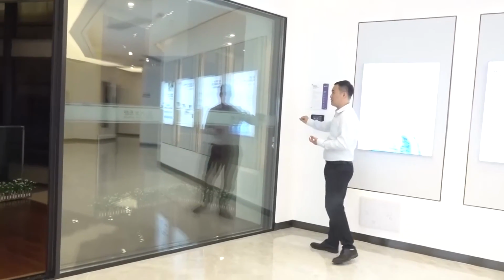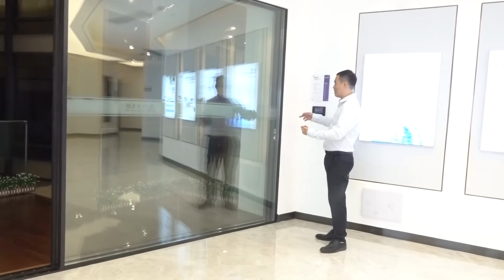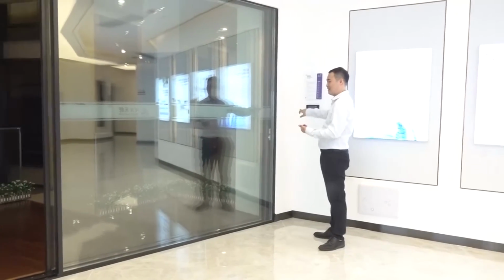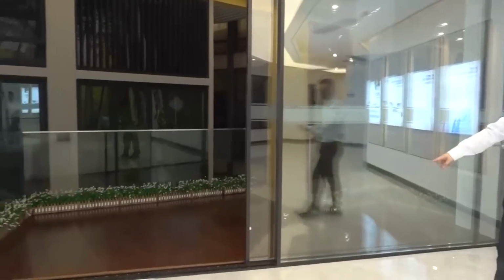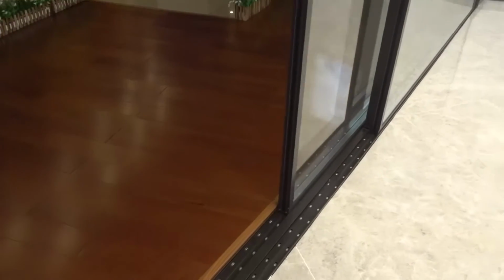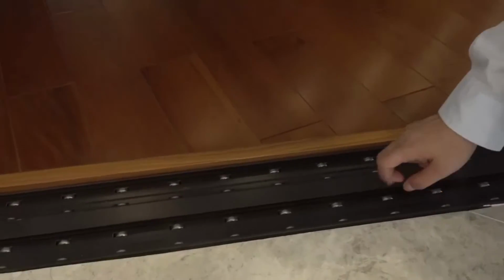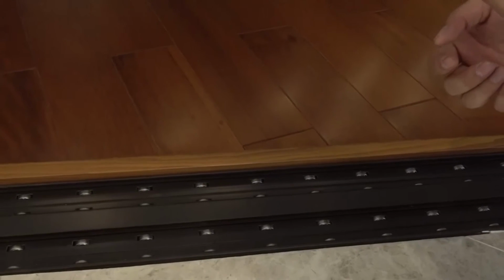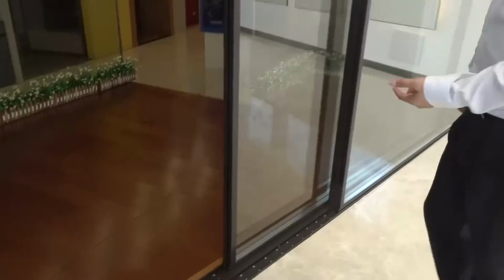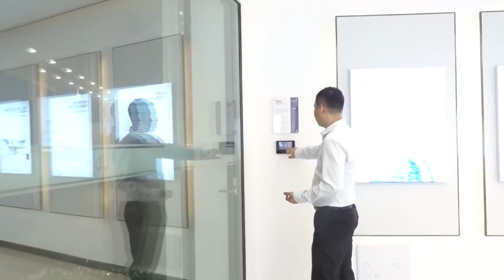I will close. Sorry, it's already opened. I have to close. Yep. This one is automatic. And we can stop. And there is another characteristic here. You can see it is a very special design. It makes the styling more smooth, and you can clean easily. You can use water to clean here. Okay, stop and open.